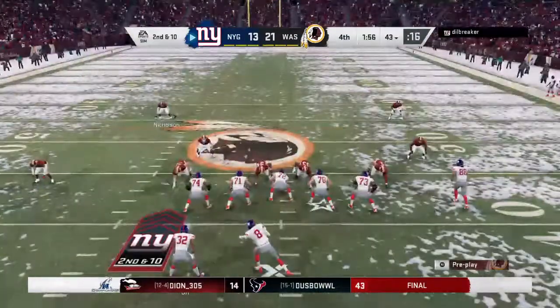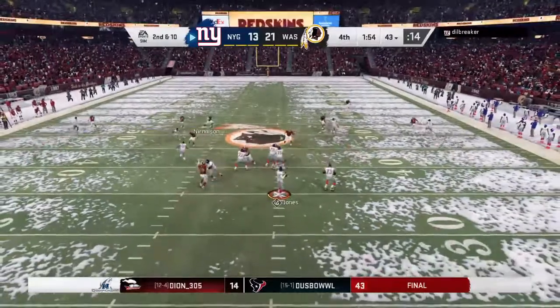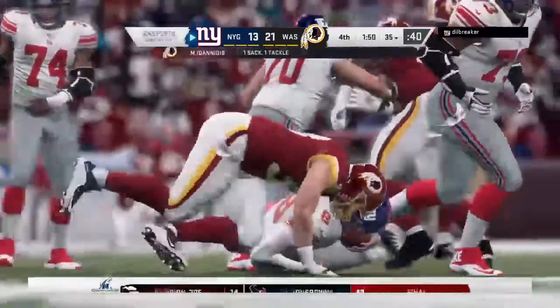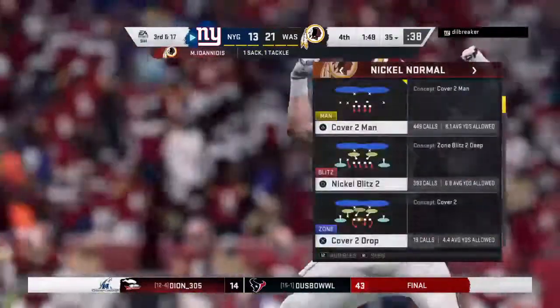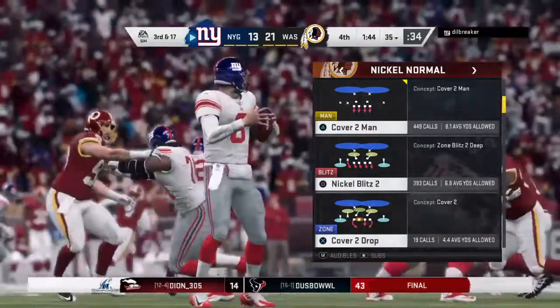Here we go. He'll look to throw, and he can't get a throw away. He's taken down. Matt Ioannidis in there to take him down, and the clock will roll.